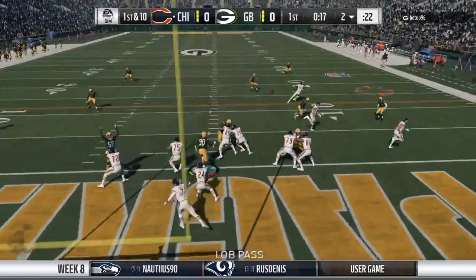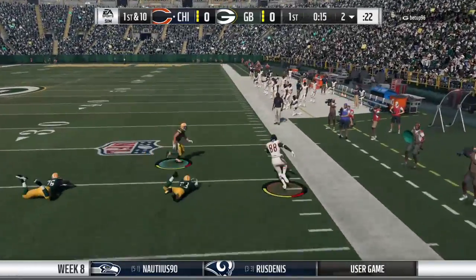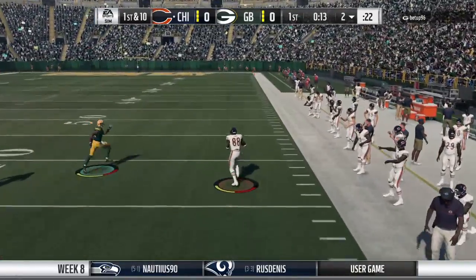Out of his end zone, Cousins. And it's complete. The tight end Sims.